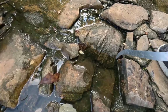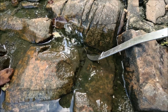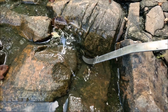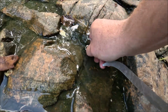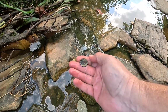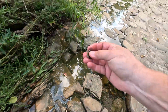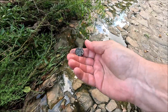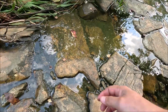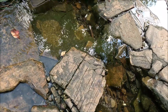Y'all are impressed I'm going so slow. There is a coin right there, I think. Maybe a key. That is a nickel. Looks really, really good. And what I mean by that is the end. That could possibly be a war nickel. It looks so good. Meaning it has a little bit of silver in it, I believe. I don't know a lot about them.